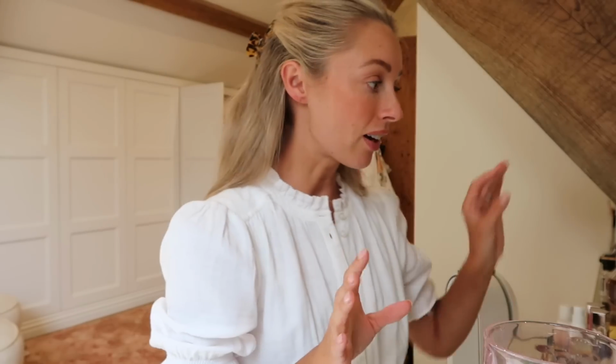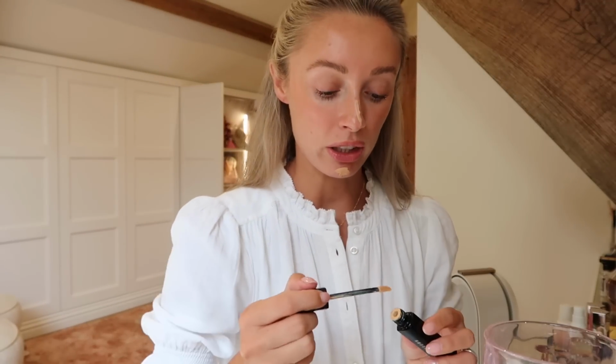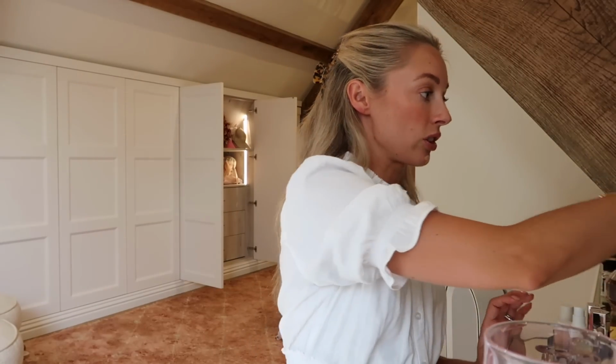I have got a huge-ish pile of clothes on my door, and they are actually things which I have not tried on yet. So they're on the rail, on the uncategorized rail, because I don't know what I'm gonna do with them because I haven't tried them on yet. So I thought we could have a little try on session together.